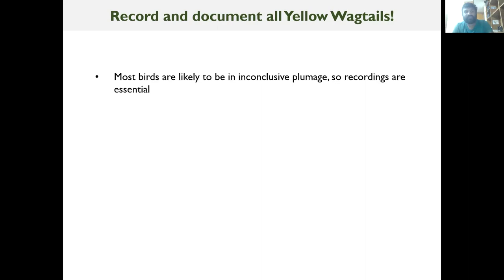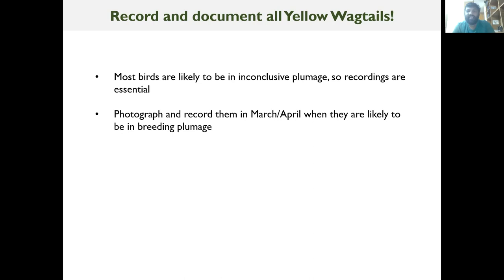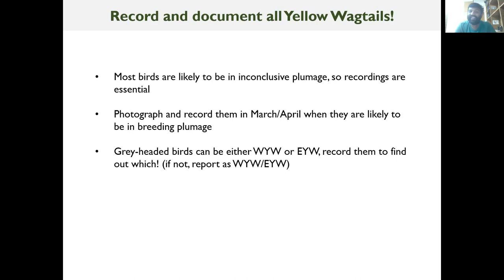A large part of the peninsula, we still don't know which forms winter, and we still don't know whether eastern occurs at all. So I would say bird watchers in central India, in western India, north India, document yellow wagtail calls, because most plumages are going to be inconclusive. Photograph and record them in March, April, when they're likely to develop some sort of breeding plumage. And gray-headed birds can be western or eastern. Record them to find out which. If not, when you're reporting them, you can always use a slash.